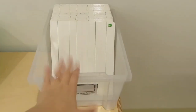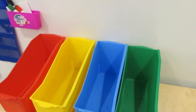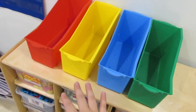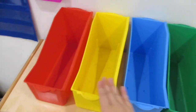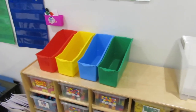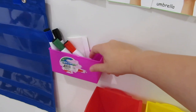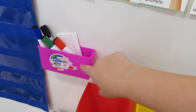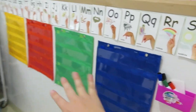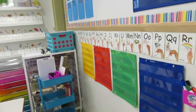Also in our small group area I have whiteboards, and these 4 bins are going to be used for me to organize their sets of what we're working on. Our whole entire school organizes our small groups the same, so we have 4 groups: red, yellow, blue, green. So I have 4 bins to organize the different groups of materials that we need. And then I just have this little magnetic storage box from Target. I haven't gotten the label off quite yet. And then I have these 4 pocket charts, same colors, for whatever we're working on.